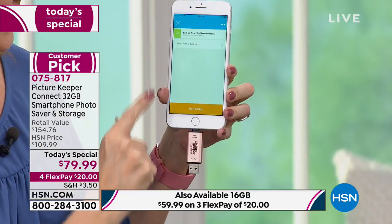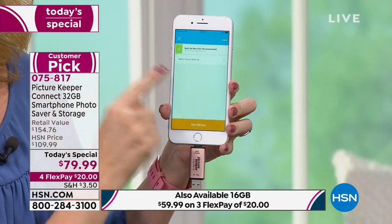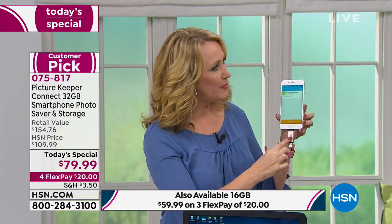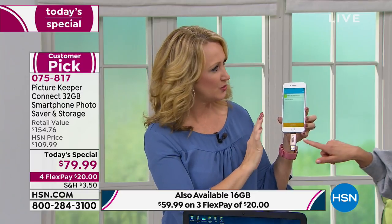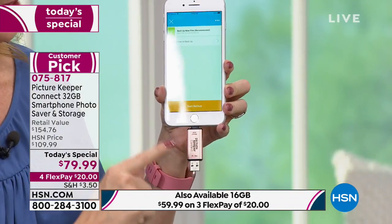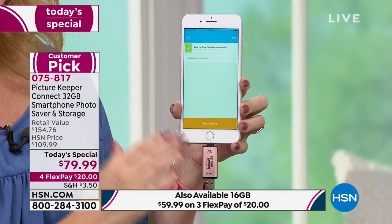Now, with this one simple selection, it's already the green check mark right there. You touch backup, and this will automatically seek out and find all of your pictures, all of your videos, and all of your contacts. And it will make a copy of them and put them all right on the Picture Keeper Connect. So just with the touch of one button, it does everything for you. And it doesn't copy duplicates. So it knows when it's already done that picture or that contact. It only adds the new ones every time you do it.